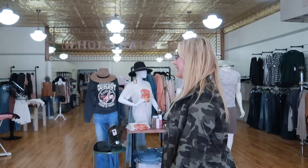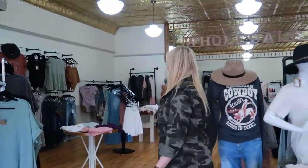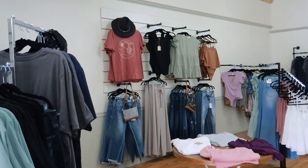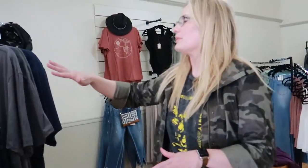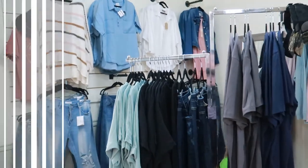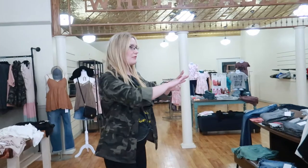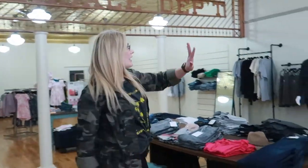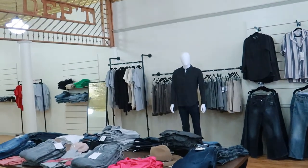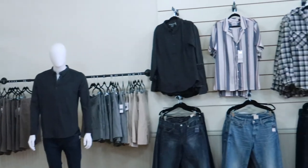So over here, I have my women's section, and this is sizes small through large, sometimes extra large. And then over on this side is my plus size section. It is 1X through 3X. And then over here, I've kind of split it in half. So we've got some of the women's here, and then on this far wall is all of my men's. And those are in sizes small through about 3X.